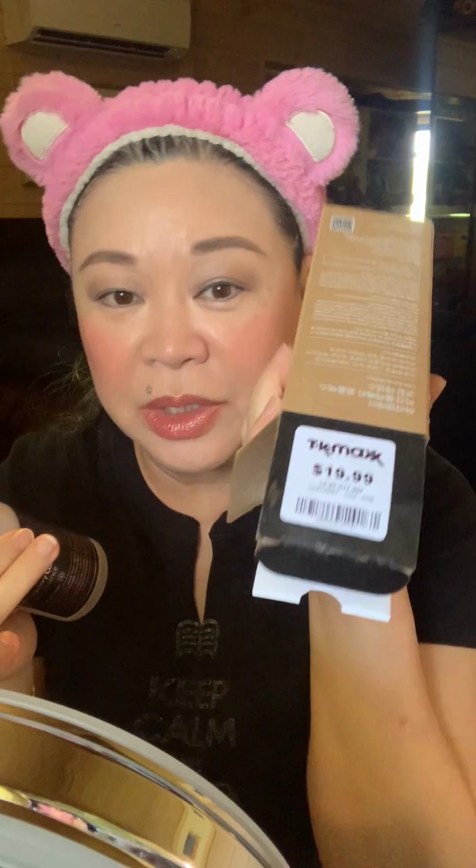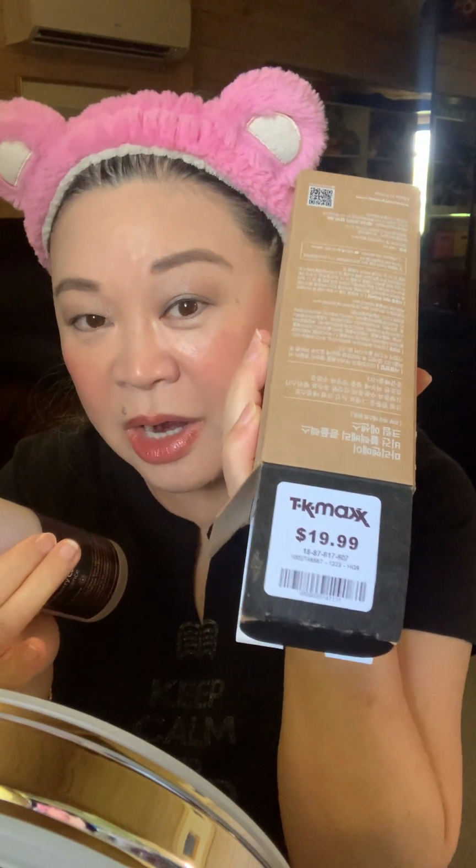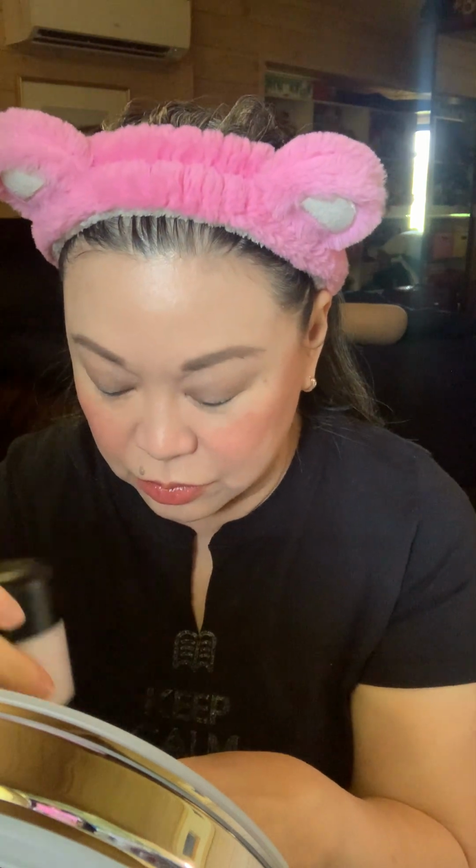And this was only $19.99. So I checked the Style Vana website, and on sale it's $21. So that's nice. And I'm sure if I layer a whole bunch of coupons and things like that, it could come close to this price.